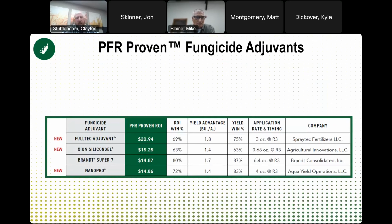And then adjuvants, again, a lot more that we have here on this slide compared to corn. The watch-outs aren't quite as high in soybeans as they are with corn. Full Tech, again, leading the charge on top on this slide. $20 an acre return on investment and a win percentage ratio of 69%. Yield gain win percentage is 75% with Full Tech. All the other adjuvants on the screen were profitable and had good win percentages and yield win percentages.